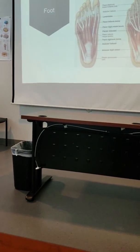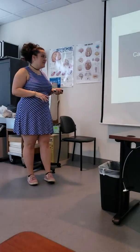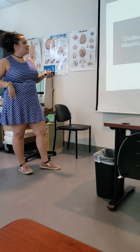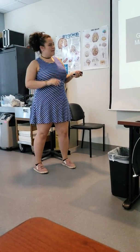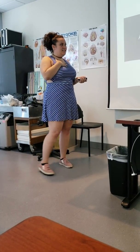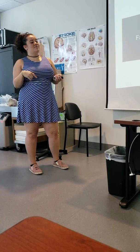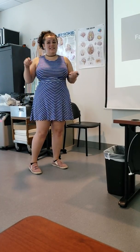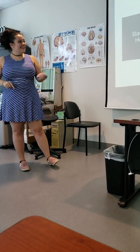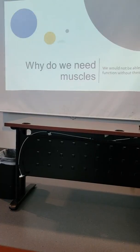There are different muscles in the body. I'm not going to go through every single one, but this is your foot, your calf, your thigh. I try to go from bottom up. Your hips, gluteus maximus, your butt, your abdomen, your back, your chest, your arms, your neck, your face, which has a lot more muscles in it than you would actually think. And it takes more muscles to frown than it does to smile. So you should always smile. The back of your head, the male reproduction, the female reproduction.